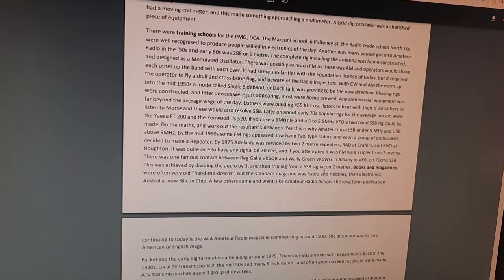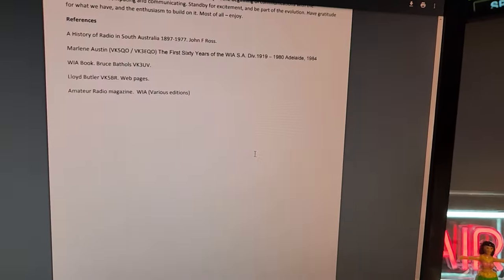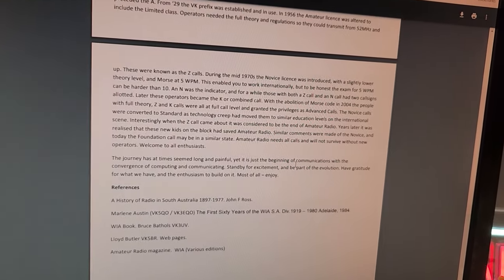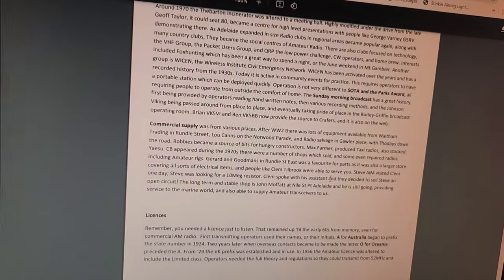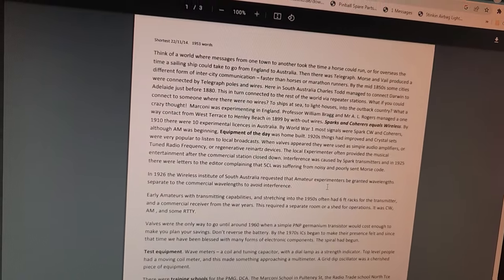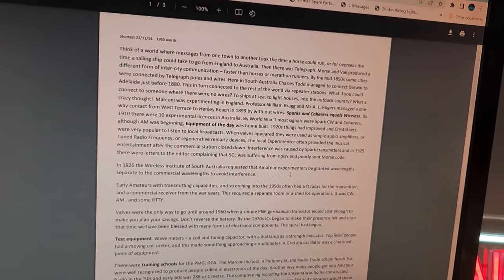Some great history here. Is this written by Paul? I think it was. Sorry, it doesn't actually have an author at the end. I thought Paul wrote this. Look, I could be wrong. Paul, if I'm giving you credit that's not due, just put a note in the comments. But I reckon it's you who's written this. Whoever wrote this, it's really well done. Anyway, let's see if I can find his call sign.